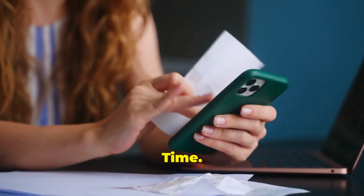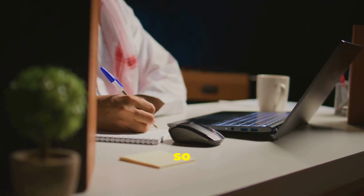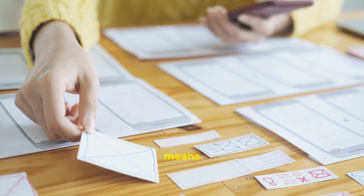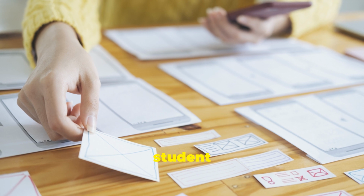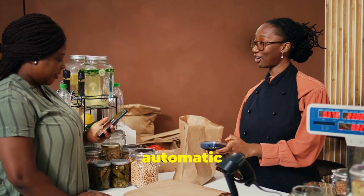Tip 2. Pay bills on time. This one's non-negotiable. Your payment history makes up 35% of your credit score, so paying bills on time is key. That means utility bills, credit cards, student loans, and any other debts you might have. If you're having trouble remembering, set up automatic payments.